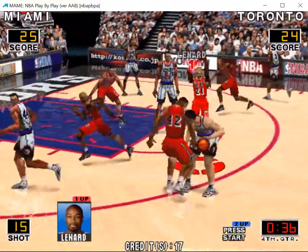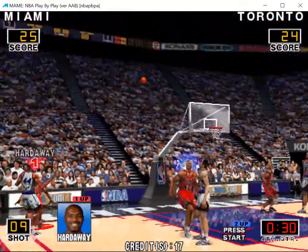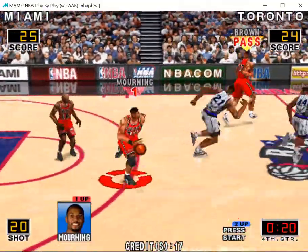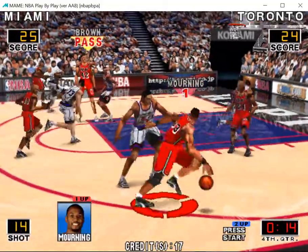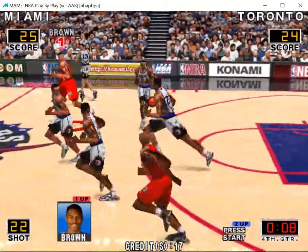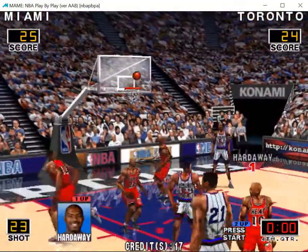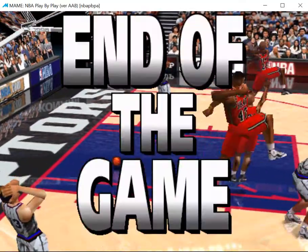Christie. Ahead to, here's Wallen from downtown. Alonzo picks up the loose ball. And the ball's going by McGrady. Turnover. Behind the back. Final shot. That's the end of the game.